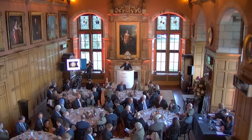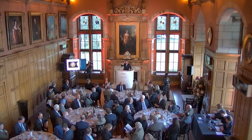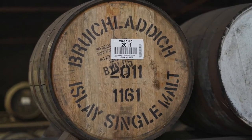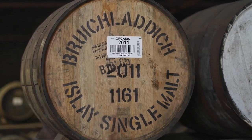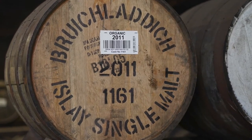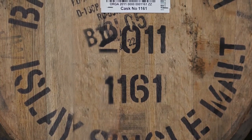Lot number six takes us to the Brookladdie, the cask of organic single malt 2011. So B Corp certified Brookladdie offers a cask of their organic single malt for the first time ever at auction. It's an unpeated Islay whisky, distilled in 2011 from 2010 barley harvest. It is evidence, obviously, of their progressive farming practices and their relentless pursuit of flavor.